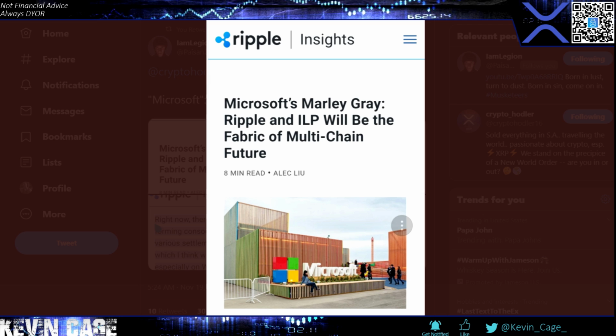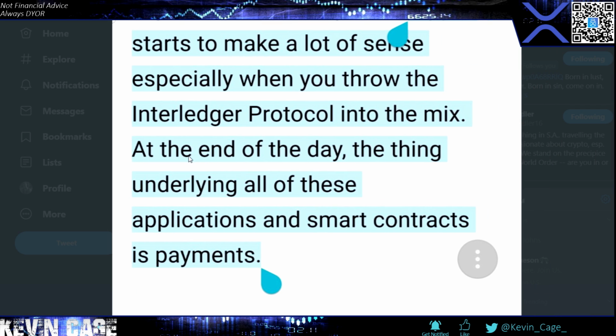I mean, I know it's to make money, and I think that we're in the right asset, but at the end of the day, they're just trying to make the world a better place, and that's why the money is flowing towards it. So again, Microsoft's Marley Gray, Ripple, and ILP will be the fabric of the multi-chain future. I'll try to skim through this.